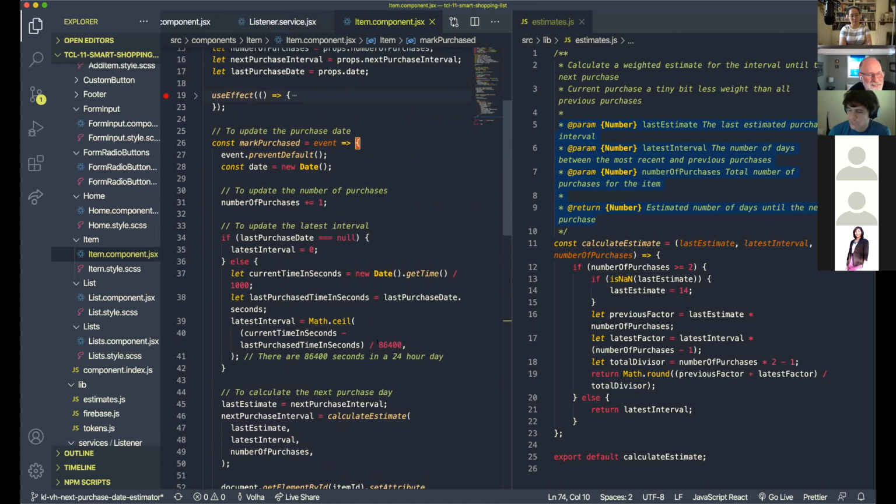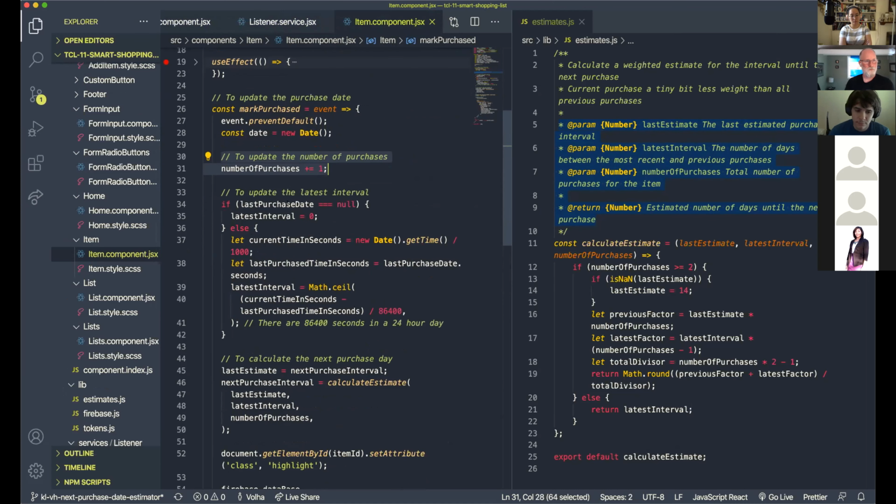When the user clicks on an item to select it as purchased, inside of the function we are updating our counter for the number of purchases. We are also doing the logic for updating the latest interval. The way we do it, we calculate the difference between today's date and the previous value of last purchase date, and we divide it by the number of seconds in 24 hours to get the days, and we take a ceiling of it, so we get the actual day and not a day and a half or 0.4 of a day, stuff like that.